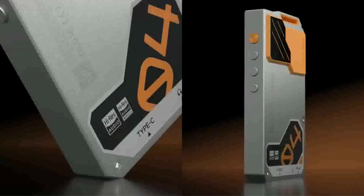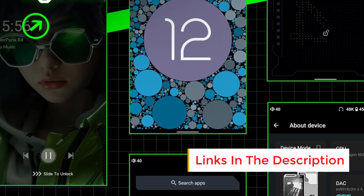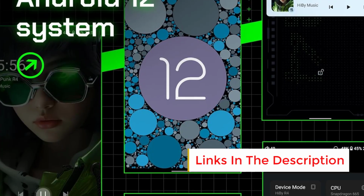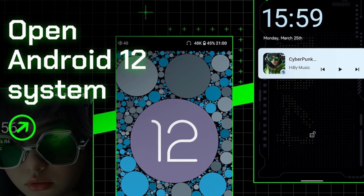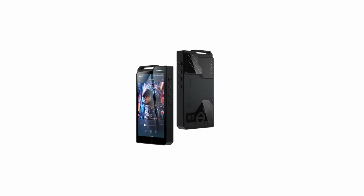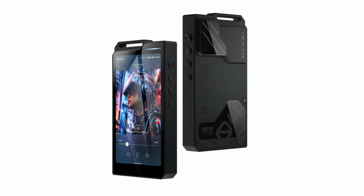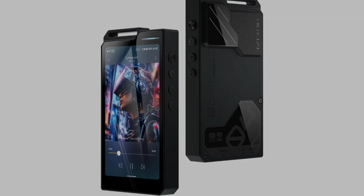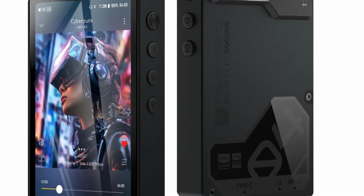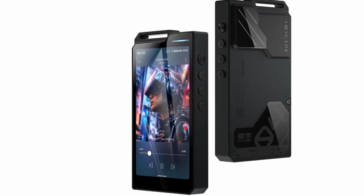There are dual ESS Sabre DACs working away inside, and it's able to decode DSD-256 native and MQA 16X unfolded. It's powerful, and so is the amp section, which offers both Class A and Class AB, so it can drive headphones or IEMs to full capability. I think the thing I like most about this is it doesn't feel like an entry or mid-level DAP in the slightest. The build with its big screen, clicky buttons, and metal body all feels extremely premium, and it doesn't look out of place next to my more expensive DAPs.